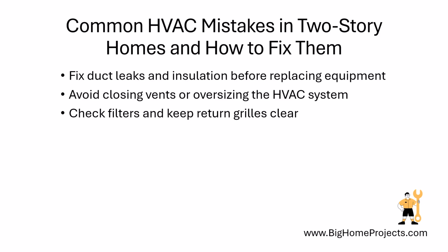Another mistake is closing many supply vents downstairs to force more air upstairs, because this can raise duct pressure and strain the blower. Use proper balancing or zoning instead. People also often install a larger system thinking it will solve uneven temperatures, but oversized equipment may cycle too often and leave the home damp. Choose equipment based on a professional load calculation.